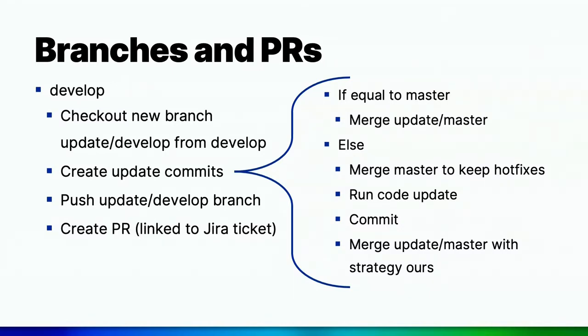So what we do is we check if develop is actually equal to master. If it's the same, then we just merge in the update master branch, which already contains all the updates, and we don't have to run that update script again. Pipeline minutes also cost money, so if that saves us a few minutes, then it makes sense.